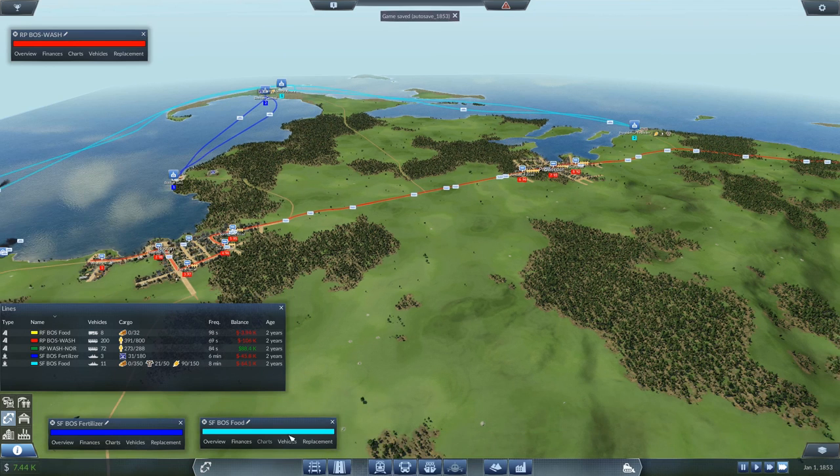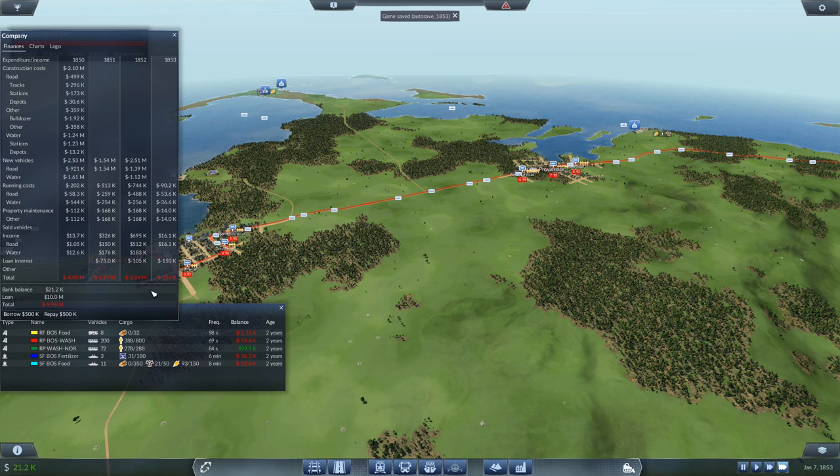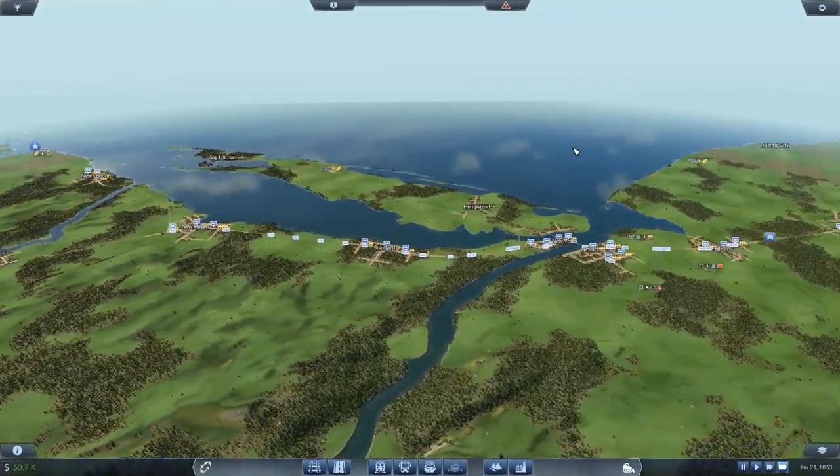Our money's going to disappear now because we just had an interest payment. How much was our interest payment? 150,000 for the interest. Wow. Not good. Not good. But look, our Washington Norfolk line is already making us money. Let's go and take a look down here.